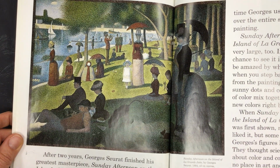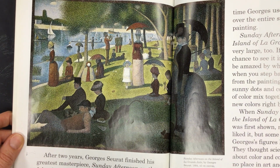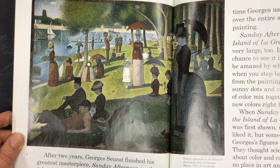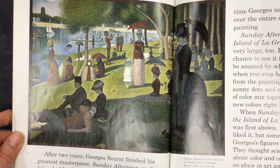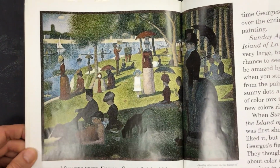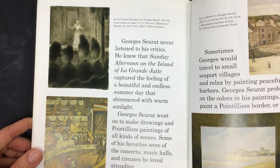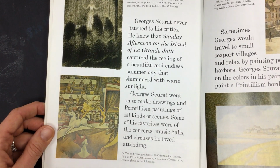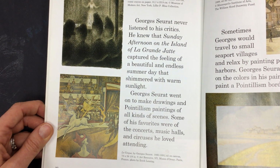When Sunday Afternoon on the Island of La Grande Jatte was first shown, many people liked it, but some critics thought George's figures looked too stiff. They thought scientific theories about color and composition had no place in art and could make a painting look like it was made by a machine. George Seurat never listened to his critics. He knew that Sunday Afternoon on the Island of La Grande Jatte captured the feeling of a beautiful and endless summer day that shimmered with warm sunlight.